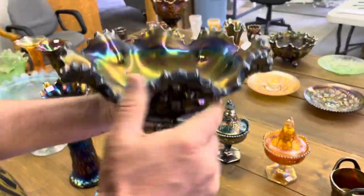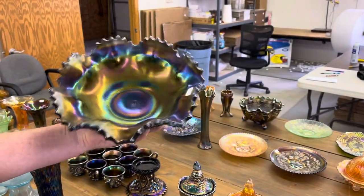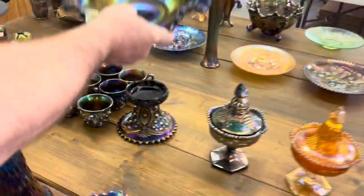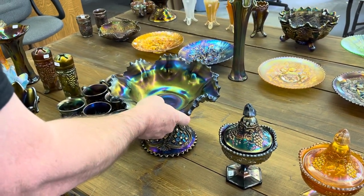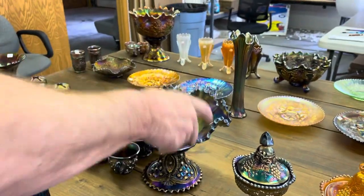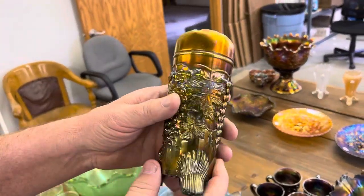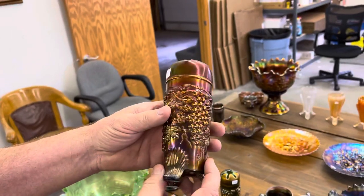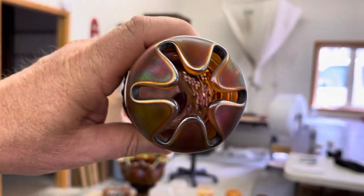Here is your Memphis Fruit Bowl set. Beautiful on the inside. You're getting nine cups and the base with it. Am I on there? I think I am. Okay, here's a Grape Cable hat pin holder in green. And this one here is lavender. See that color in there? Hopefully you can get it.